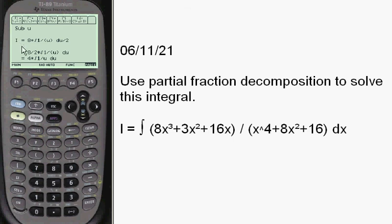Now we put in the u's: 8 times the integral of 1 over u, du over 2, that's what x dx equals, remember, from before. So we have to divide by 2 here to equal 4 times the integral of 1 over u du. And we back sub u, and the answer is 4 times log of x squared plus 4 plus c.